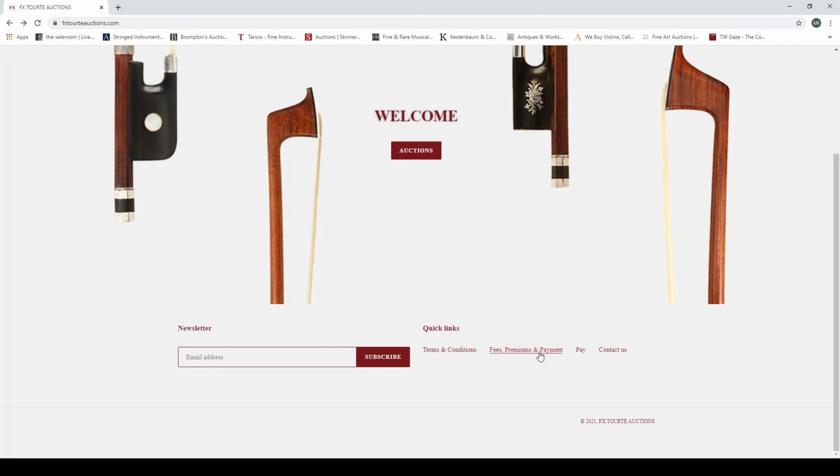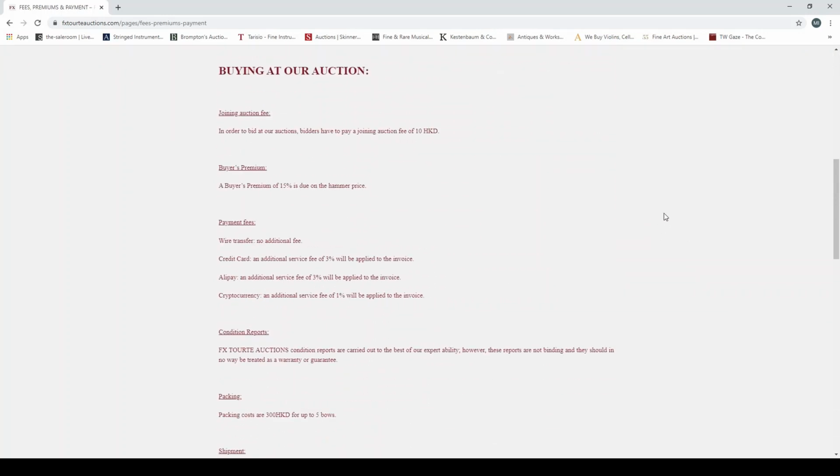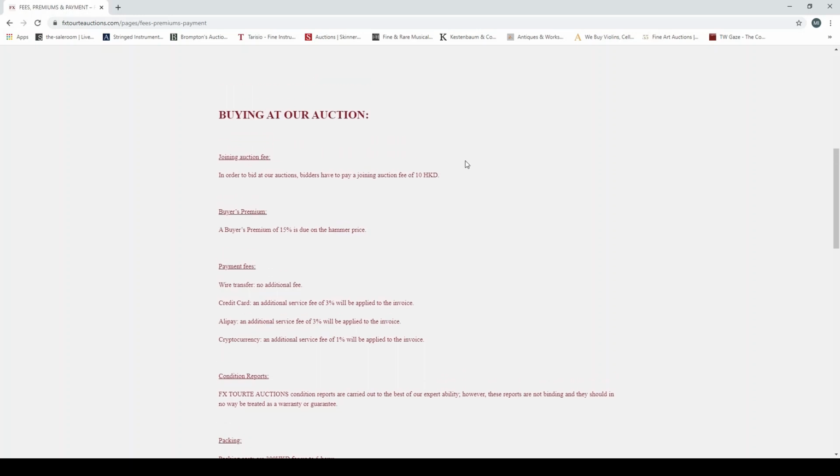Let's not go to the terms, but let's look at the fees, premiums and payments. So let's go past the sellers to buying at auction. There's a joining fee, so this is different to other sites. 10 Hong Kong dollars. This is a sale that's based in Hong Kong, so if you're buying outside of Hong Kong, then there'll be import fees and stuff like that. Roughly it's about 10 Hong Kong dollars to the pound. It's not quite that level, but just to make it easy for ourselves, take the last zero off. So it's about a pound to bid.